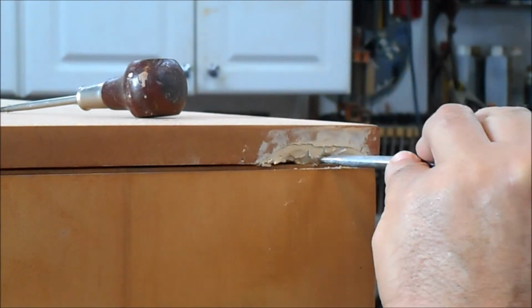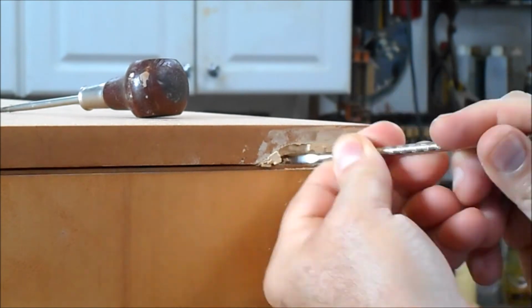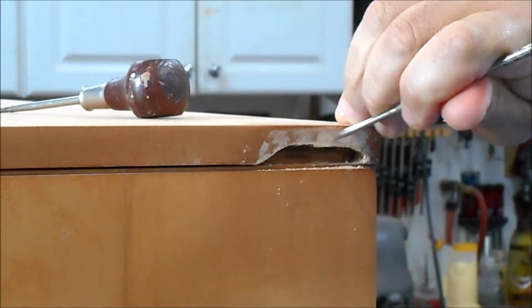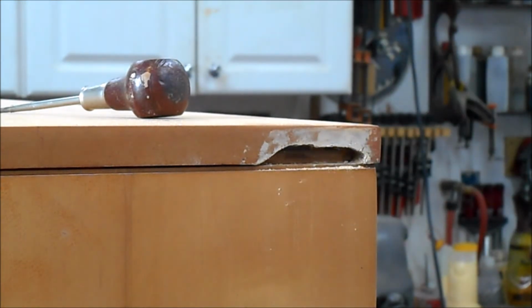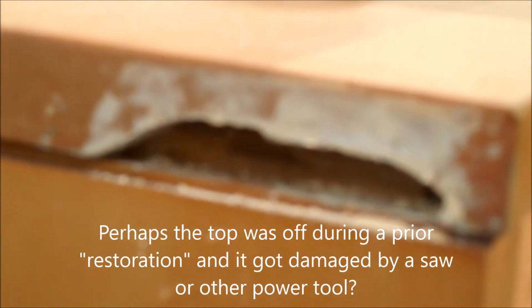fixing this atrocity here. I cannot fathom how that kind of damage could occur. There's no indication that it was burned. And it doesn't look like an animal chewed it because it's all clean here. I mean, how do you ruin a piece of furniture and come up with this? That just baffles me. Unless there was something there that somebody tried to cut out. I don't know. I guess we'll never know, but I guess it's time for us to fix this.